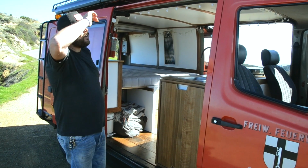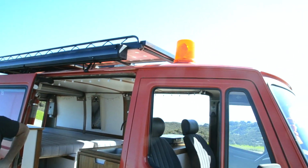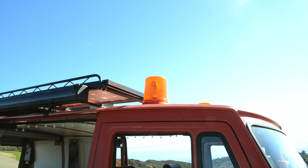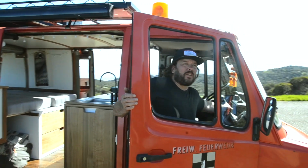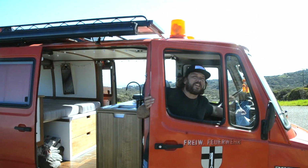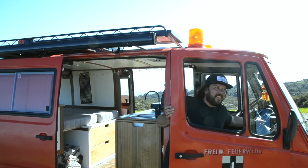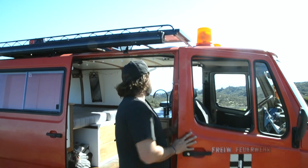So I guess I could talk about some of the features on the roof, and we'll work our way down. The beacons came over to the States blue, which is emergency, so we changed them out to amber so we could legally run them. And they also neglected to disable the alarm or the siren, so we've got a nice European siren that goes with it. Kind of like a Pink Panther thing.